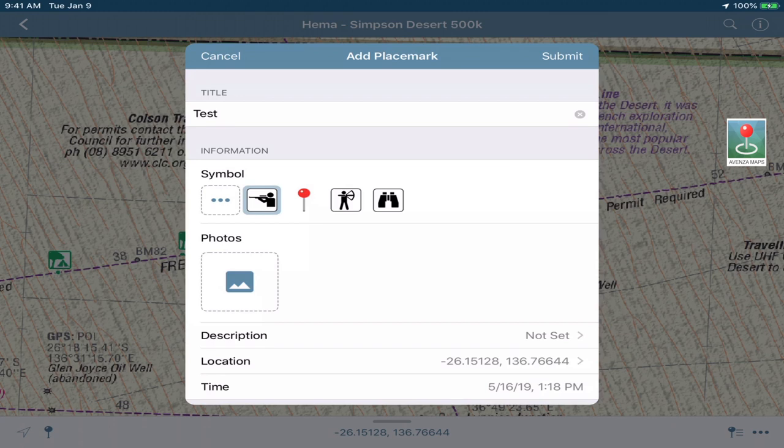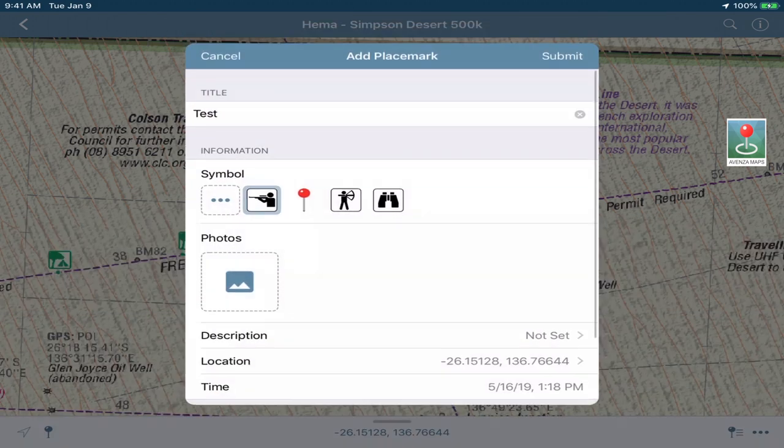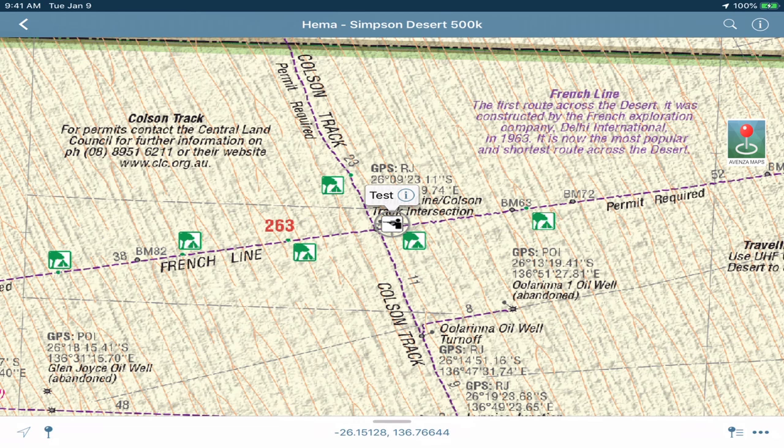We can add a picture to it, an image, so you can take a photo of the location. You can put a description in. Yeah, that gives you plenty of space here, which is good. It shows the time when you created it, which is quite handy. So you know when you were there. Sometimes it can be helpful. And you have the location. So submit, and here it is.